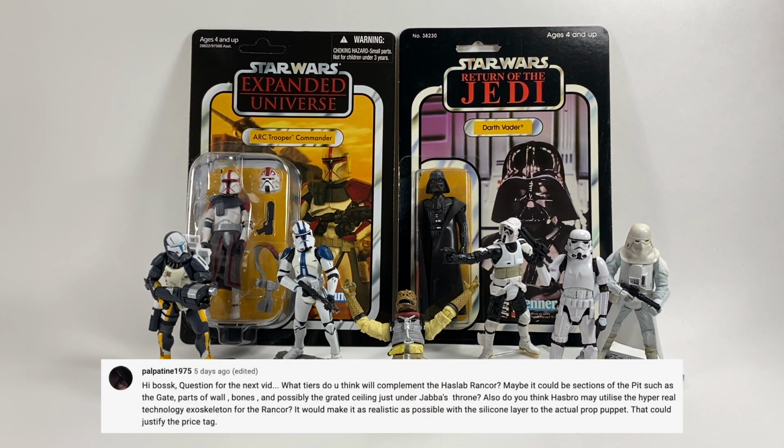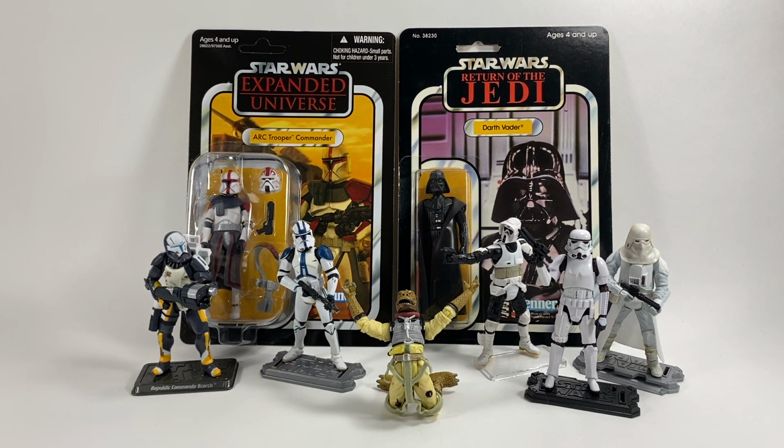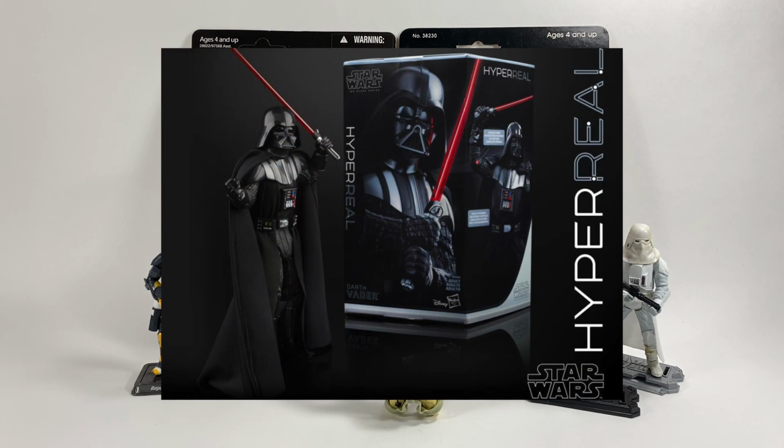Palpatine 1975 has quite a long question here, but the crux of it is, do I think that the HasLab Rancor will use the hyperreal technology that they had with that Darth Vader and the Luke Skywalker, which they've sort of forgotten about now? And my answer to that is I'm not really too sure, because those two figures had a few complaints in terms of the quality. I think the rubber started cracking, the paint started flaking off. And that may be why they don't do those anymore.